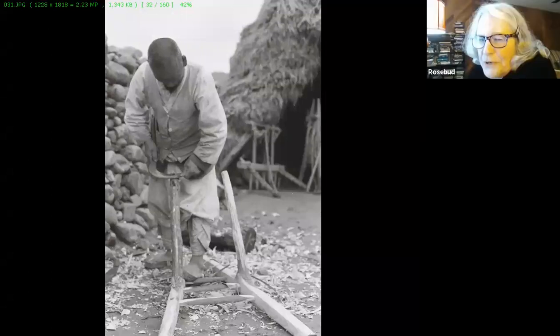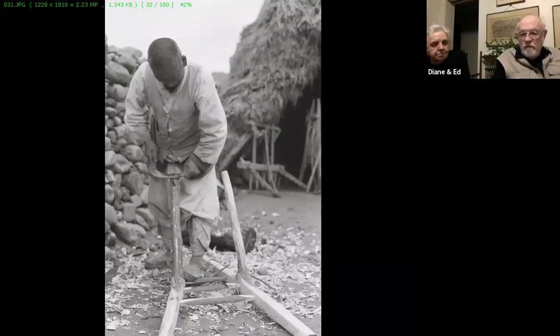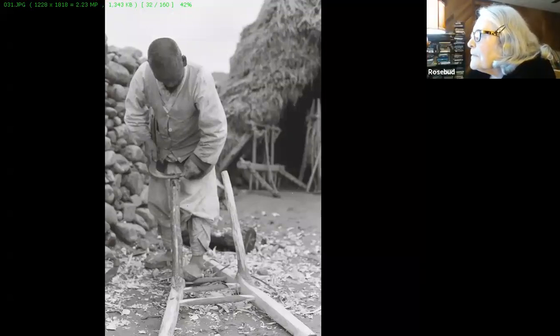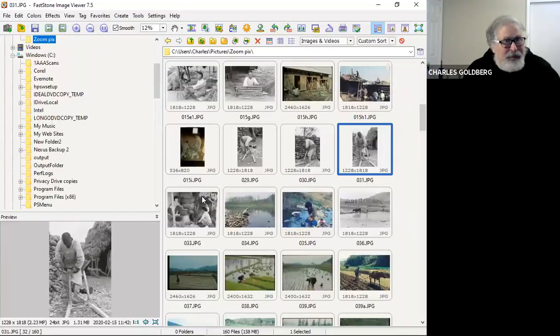He's also cutting toward himself, isn't he? Yes. You shave the wood down by drawing this toward you. Yes, he doesn't have a plane. Oh, I see what you're saying. He doesn't use a plane or anything like that. It's just a simple blade. And he is very skilled at it.